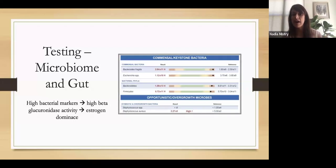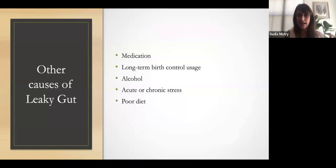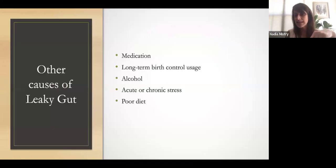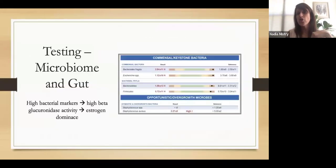It also tells me about your digestive function, digestive enzymes. And then it tells me about leaky gut. So if you remember on this slide, we talked about this protein, the tight junction protein, zonulin. This gut test can measure zonulin. So if you have a high amount of zonulin in your stool, that is one indicator of the fact that you are losing that protein, which means that your gut barrier integrity is not intact.